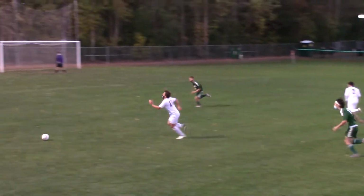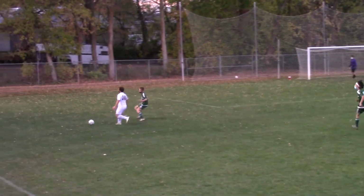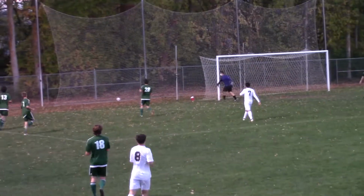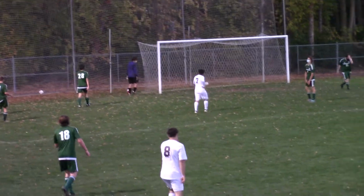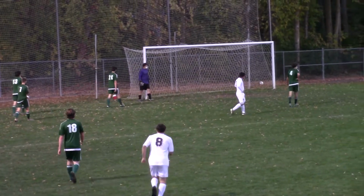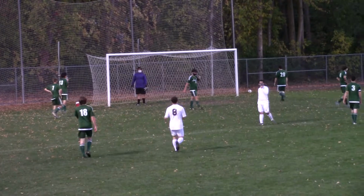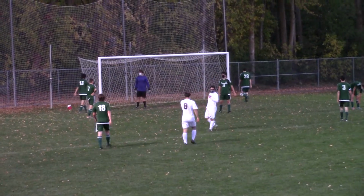Cougars sends it forward, LaValle to number 16, Bedard. Bedard up in the offensive zone. He cuts it to the inside. Juneau comes out to help out. Bedard gets a quick shot off, and that deflects off of an Eagle defender. So the Cougars will get a corner kick. It will be their third one of the game.